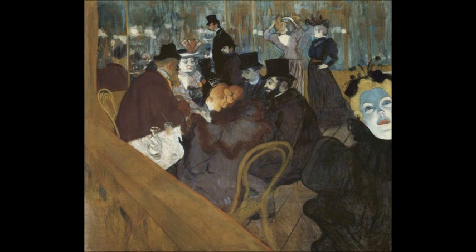These are all questions that expressionism attempts to answer, and these are all questions that I believe Toulouse-Lautrec explores in this painting.